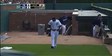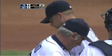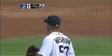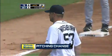So Ryan Perry will be coming into the ball game. And that's going to signal the end for Jared Washburn, who didn't have it today. Although he was the victim of some bloop hits in the first. He gives up 8 runs. Wallside Windows pitching change. We'll be back.